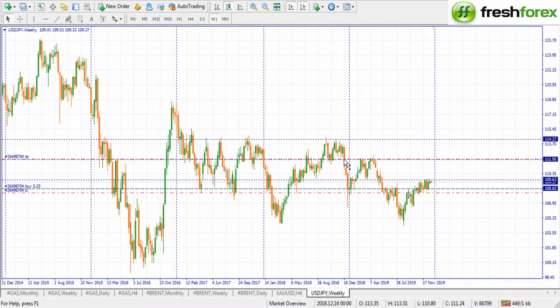The maximum you should go up to is this level here. So if you're looking for a buy, you should be expecting a break beyond 109.63, then a retracement, and then you pick a buy up to the next level, which is 111.95. This one here.